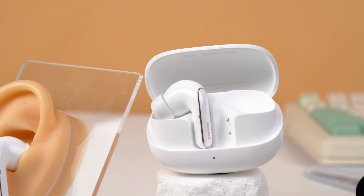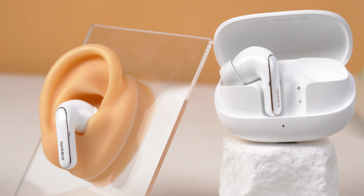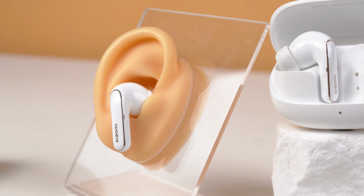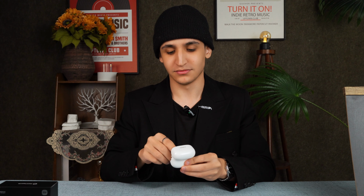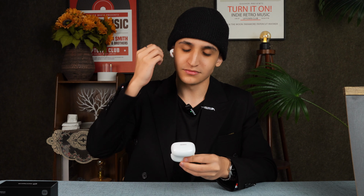significant differences in comfort. It is worth noting that the seal and comfort may vary slightly depending on the unique shape of each ear. The wearing experience of a product has become a main point in reviewing its quality. The Buds 5 Pro's ergonomic design ensures that over 80% of users can wear them comfortably for extended periods.